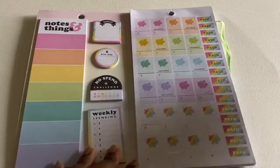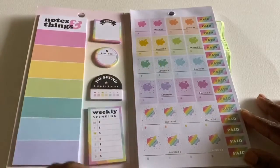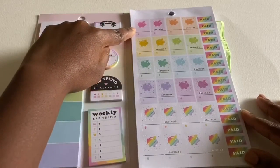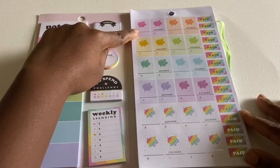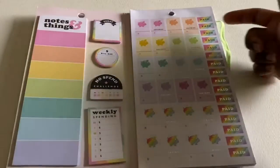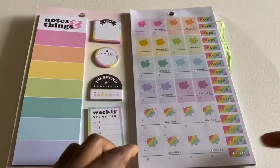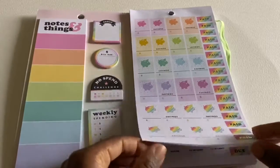To the right, we have all the stickers. We have our saving stickers. All of these are saving stickers, and they even left blank spaces for you guys to put what exactly you're saving for and how much you save for. And then they have a saving part right here. To the side, we have our pay stickers. When you pay something off, you could go ahead and put paid.